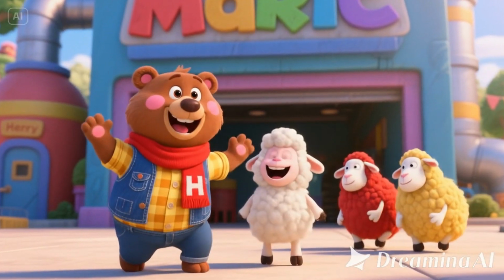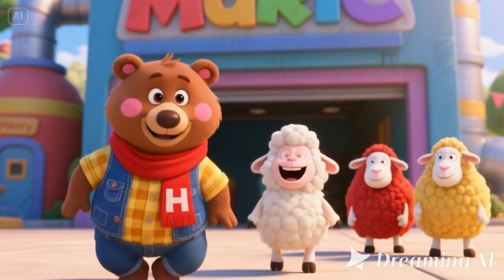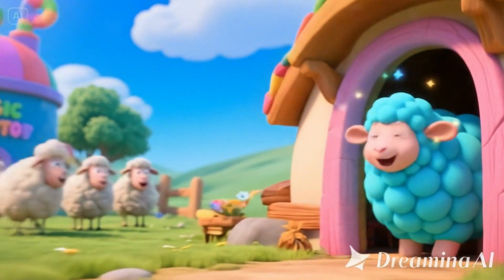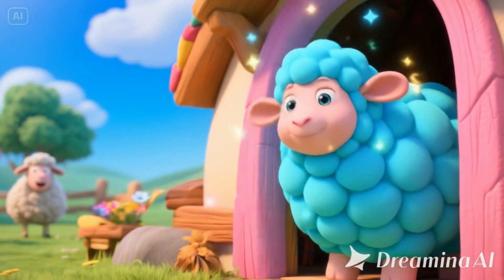The third sheep bounced with a little cheer. I want a color, bring it here. In it went and out it flew. Now it's sky blue just like new.